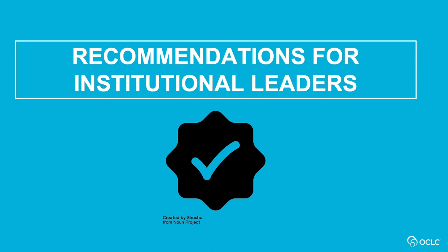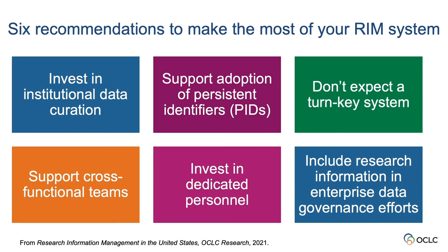In the course of our study, we also synthesized six recommendations for institutions to make the most of their RIM system. These recommendations are specifically for university leaders. So I'm going to quickly walk through these. The first one is that we encourage institutions to invest in institutional data curation. If you don't have good quality data that is complete, you can't use it for multiple uses. So it's really important, and this is an important role for the library in metadata curation.